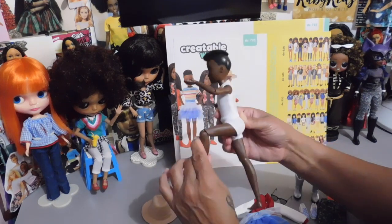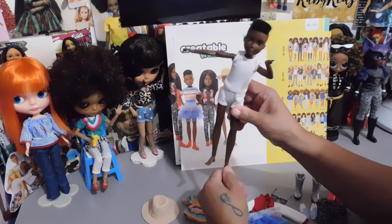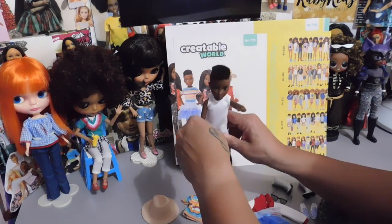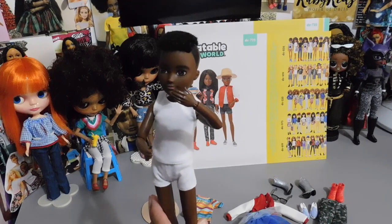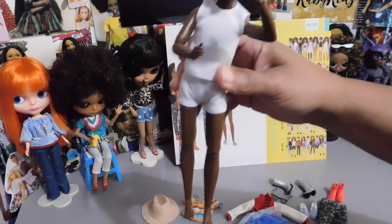And the joints are really tight. I like that, guys. I hate when we get articulation and the joints are so loose that the doll is flopping all over the place. And look at the little details here on the hands. I mean, this doll is just so awesome. I'm just so glad to have this doll.